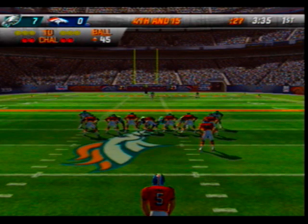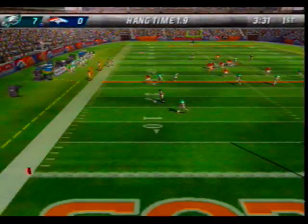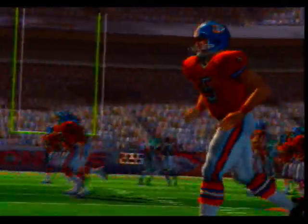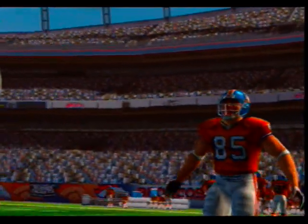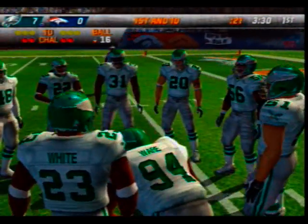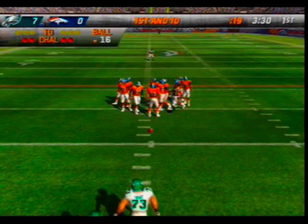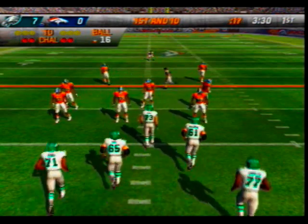Small will come in now to punt it away. Samuel lines up deep for the punt return. And so the punt goes out of bounds. Ball on their own 16-yard line.